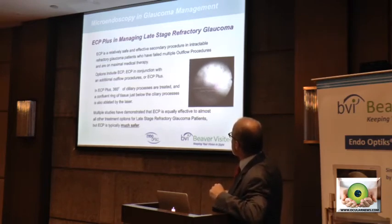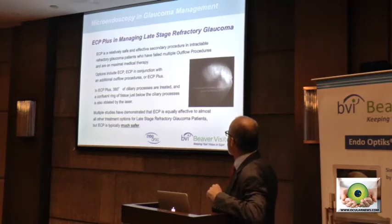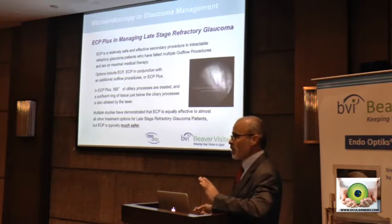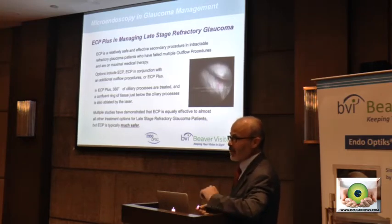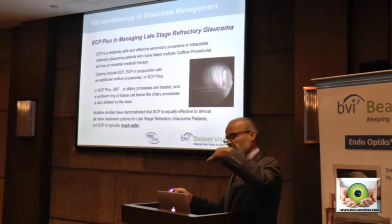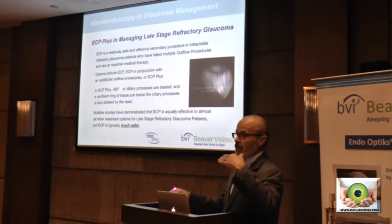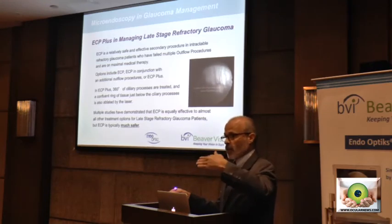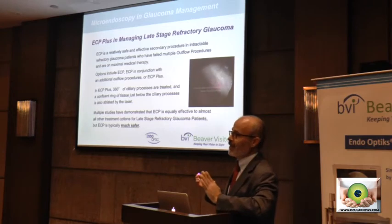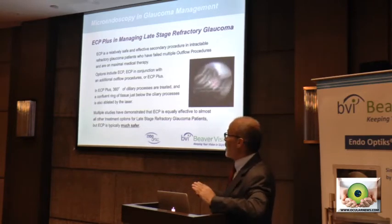Now I'll tell you just briefly about ECP Plus, where, as I mentioned, it's a pars plana application of treating not just the ciliary processes, but a confluent ring of laser energy almost on the pars plicata, just below the ciliary ring. And with this technique, you're really able to create enormous pressure drops. There is the attendant risk. As mentioned, from the anterior approach, only 35 to 40% of ciliary epithelial cells secreting aqueous can be visualized, so the laser can only reach 35 to 40% of them through an anterior approach, through a limbal or corneal incision. If you come via pars plana, you can reach and treat a much larger number of these secreting cells. So there is a risk of hypotony in these patients.